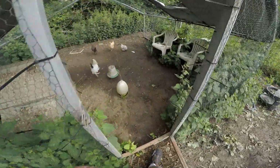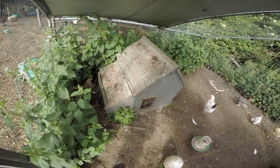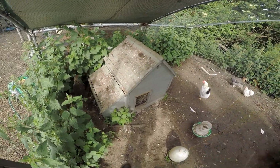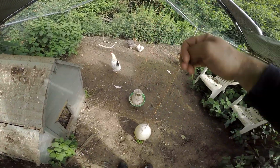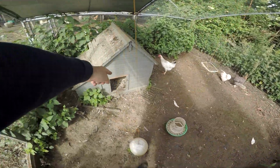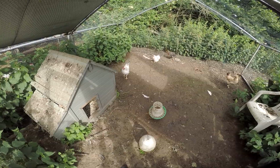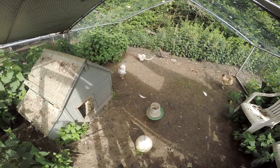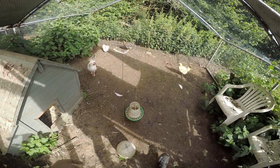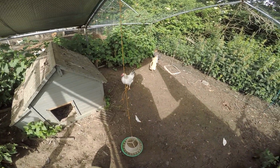this is where we keep the bantam hens themselves. So if I close that up, you can see just over there we've got one of the lavender bantams. She's one of our older hens, and hiding in the house just in the corner there is the black and white one which has gone broody. And you can see the birds we've got here, these birds are actually 3 months old now. So we've got 3 hens and 1 cockerel.